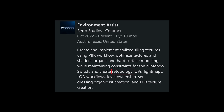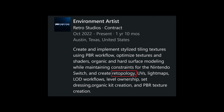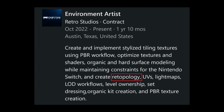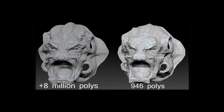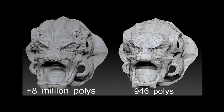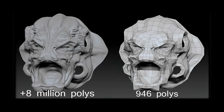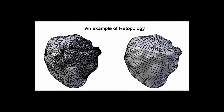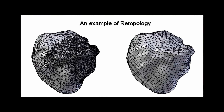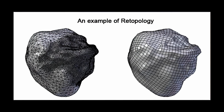Now, what is retopology, you ask? Well, it is a step in 3D modeling that involves modifying or recreating an object's polygonal mesh to create a cleaner layout while keeping the model's physical shape nearly the same. It's a process that involves optimizing or reworking the topology, or arrangement of vertices, edges, and faces in a 3D mesh to create a more efficient model.